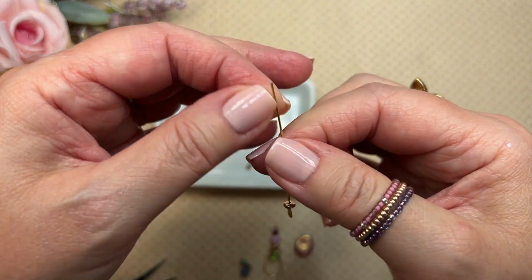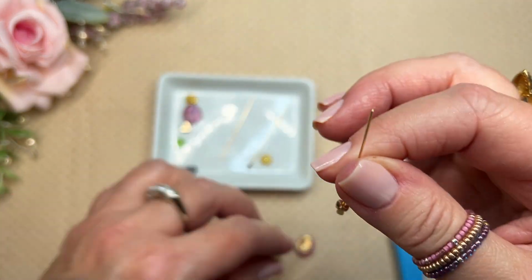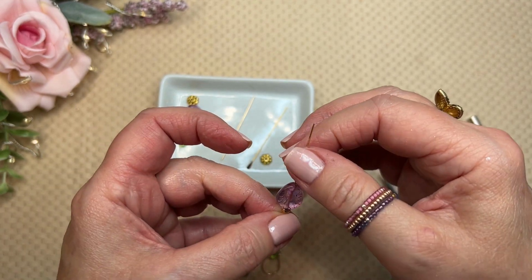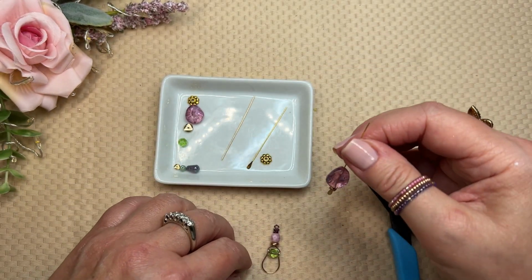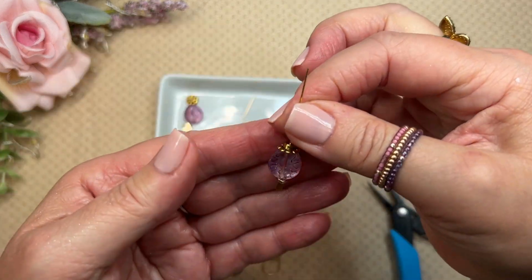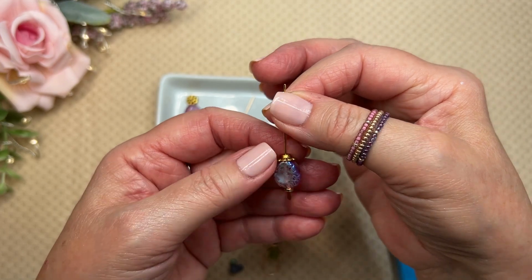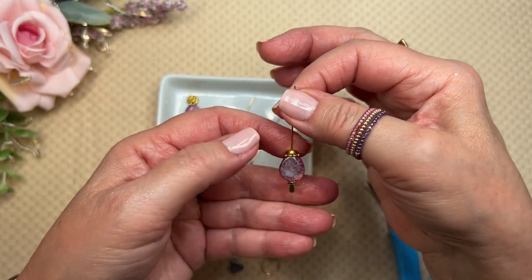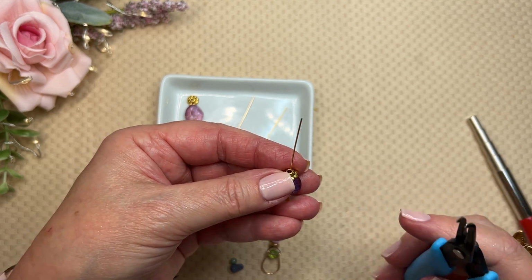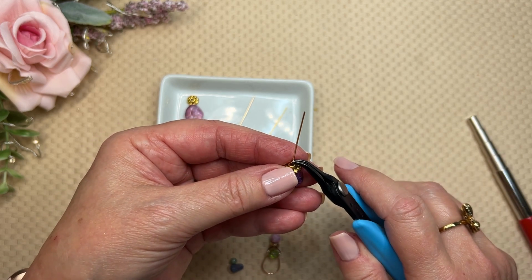hematite gold-plated spacer disc is from Didi Beads. She gets some of the most wonderful things on her website. And then I'm going to put a bead cap on top. Oh, that is so pretty. And I love that side. So, so pretty. Okay, and then I need to do a simple loop.